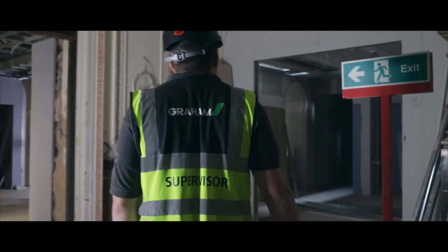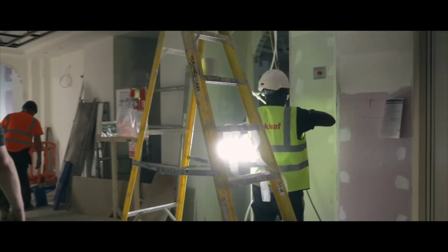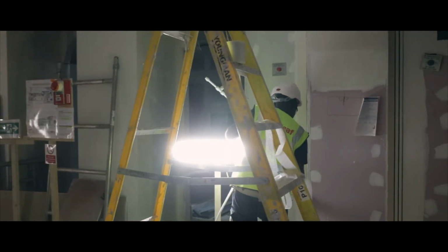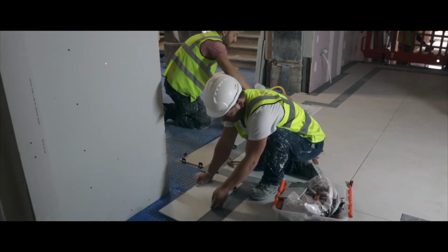The main challenges within the Grand, as I said, were space and coordination, probably trying to fit all the modern day services into an old building. With limited space, it was very difficult and very challenging to get everything squeezed in, to make everything fit, and obviously to work and function as per the design.